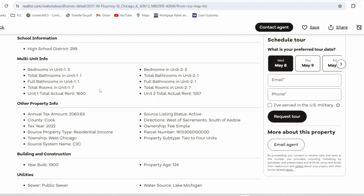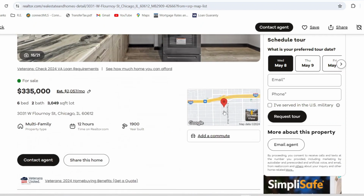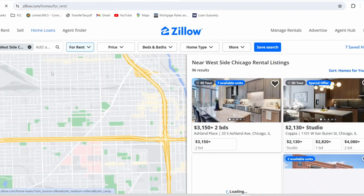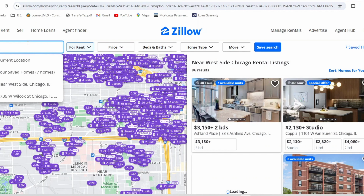So what I do in this situation is I look up what similar apartments in the area are renting for, and anyone can do this by simply going to Zillow and seeing what's out there for rent. So since it looks like both of these have 3-bedroom, 1-bathroom units, just look for what 3-bedroom, 1-bathroom units are renting for in the same area. I like to go by zip code, so 60612. So let's go to Zillow, and let's go to rent, and let's type in 60612.